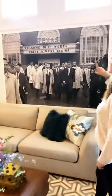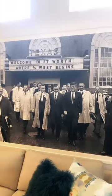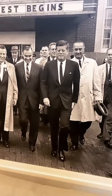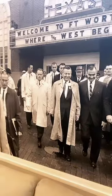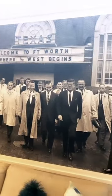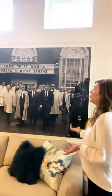And how perfect, because it says, welcome to Fort Worth, where the West begins. But it's really cool because it's JFK, and it's before he was coming to Dallas to get assassinated, unfortunately. But it's just such a really impactful print. And it ties Dallas and Fort Worth together, which I think is really cool. And we did it as large as we could blow it up, and we had it framed. And I feel like it just makes such a great impact in this room. It's black and white, it's stunning, it kind of has a story.